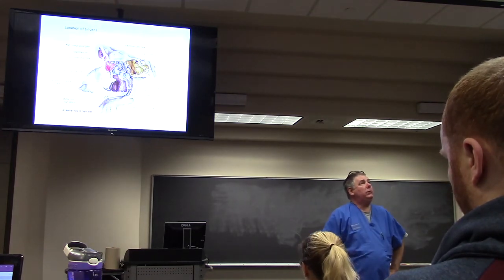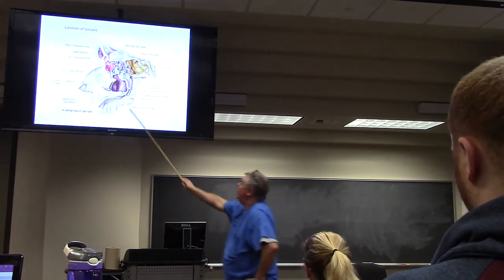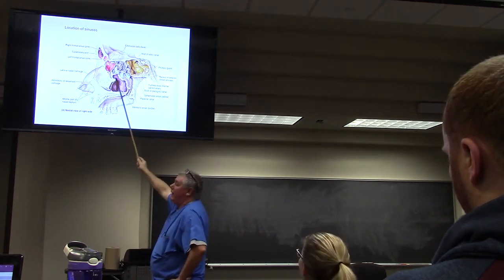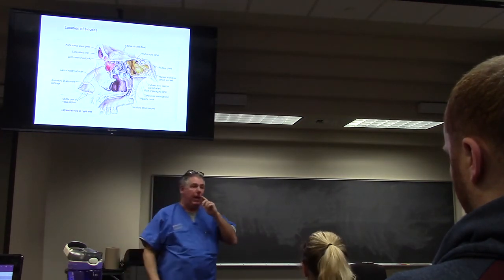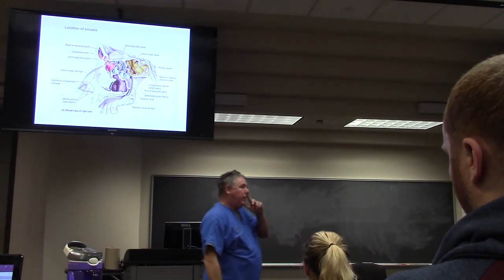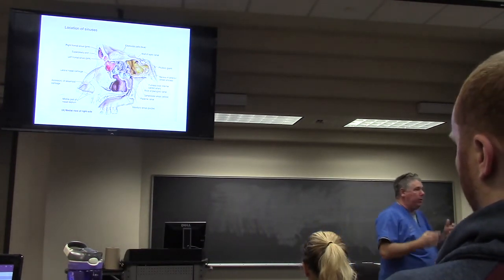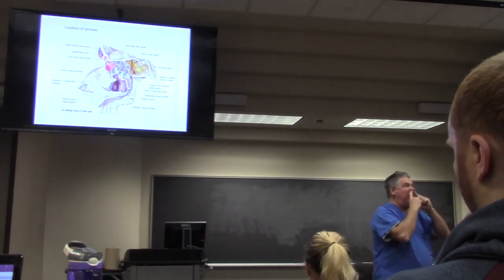Here's an illustration of the ethmoid sinuses. They're up here at the top of the nasal cavity. The nasal cavity has the epithelium at the top of the nose. That's where you have the olfactory mucosa. So the olfactory nerves are at the top of the nasal cavity.